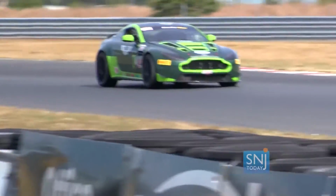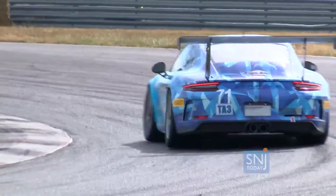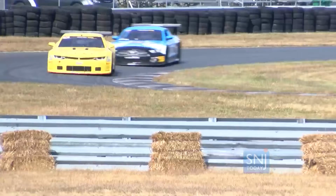Okay, and how many cars do you typically have running in the series? It depends. We've had as many as 70-some at Mid-Ohio a couple years ago, and I'm not sure what the car count is this weekend, in the 30s somewhere. It's getting late in the season. It's been a long year. A lot of people have crashed lately, and the car count's down a little bit.